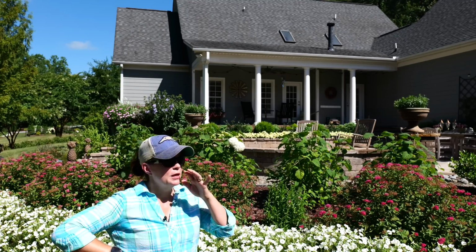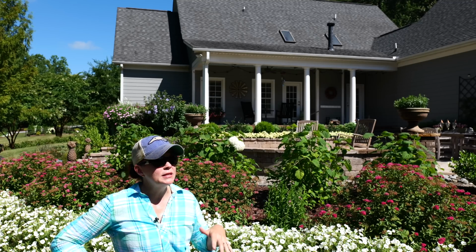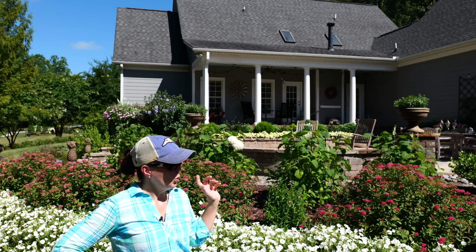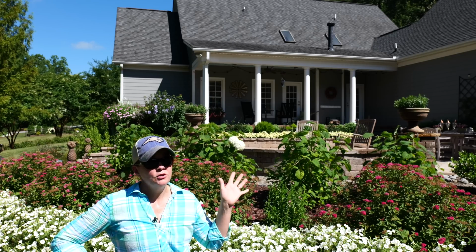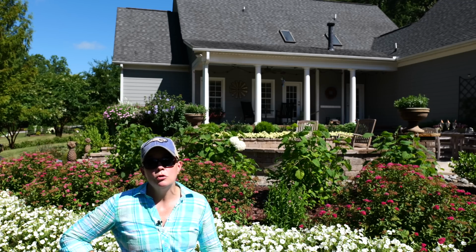There are tons of things that I could show you, but y'all, that sun came up, and while there is a lovely breeze, the humidity is just cranking today. So dew point is up, humidity is up. We've got heat advisories just nonstop around here. But I want to show you how to prune your lavender.